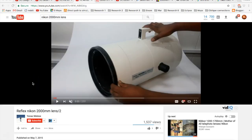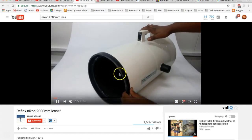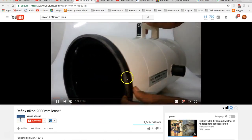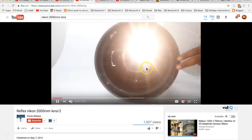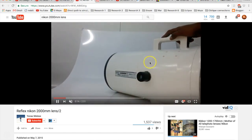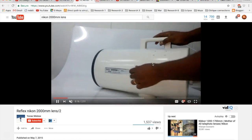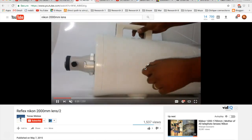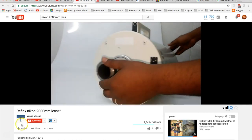So before the P900, this right here was the largest lens that Nikon ever made. This is a 2000 millimeter lens. Do you see the size of this thing? Take a look at this. It's heavy. It requires a super stand to stand on, and then you have to mount your camera on the back of it as well. The telephoto capacity of this lens right here optically is the same as the P900. They have the same optical capacity.